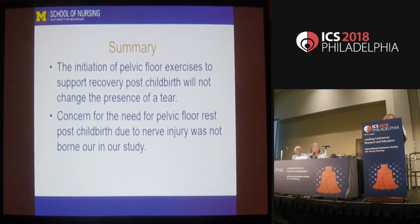So the summary is that the initiation of pelvic floor exercises to support recovery post-childbirth will not change the presence of a tear. Concern for the need for pelvic floor rest post-childbirth due to nerve injury was not borne out in our study.